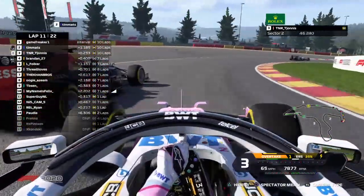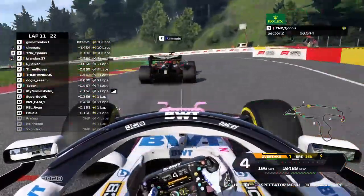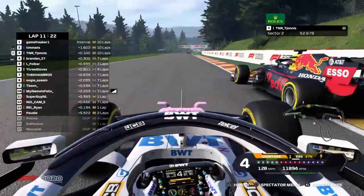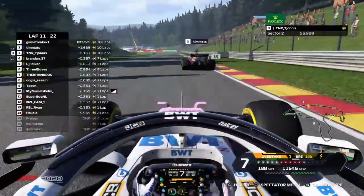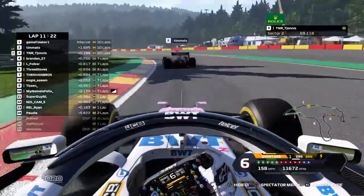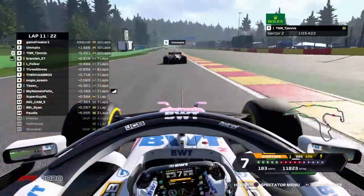But now Jonas is going to make this go down the inside. This is going to work. It's going to work. Oh, going to get the cutback of dreams though. Oh, he's not going to make it work. That is. Oh, it's not what he wanted. He wants to get past. He's losing time to Game Freaker. Game Freaker is pulling away. Pulling and pulling and pulling.